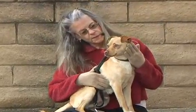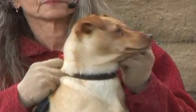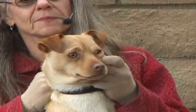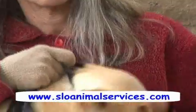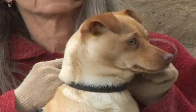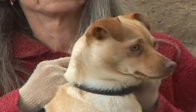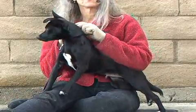Come on, folks. Somebody come down here and take Scotty. This little guy has been here almost 2 months. Our little guys don't sit that long. That just tells you what the economy's done as far as crowding the shelters of America, including right down here in San Luis Obispo. This is the sweetest little guy, just over a year old. Please come check out Scotty. ID number 173045.